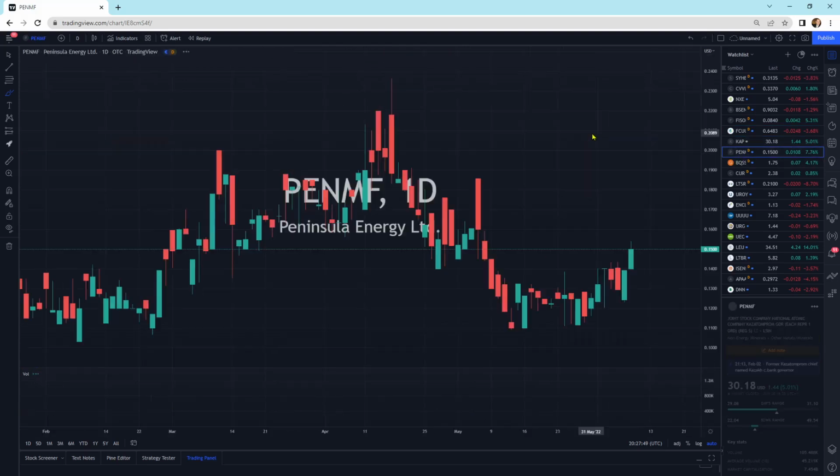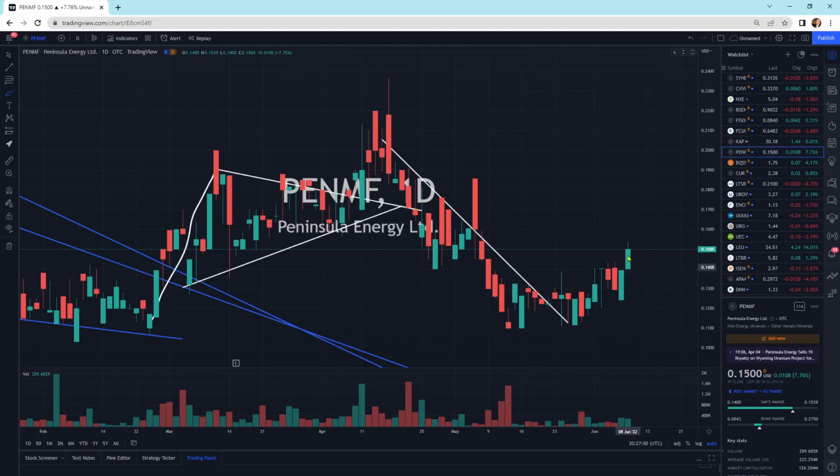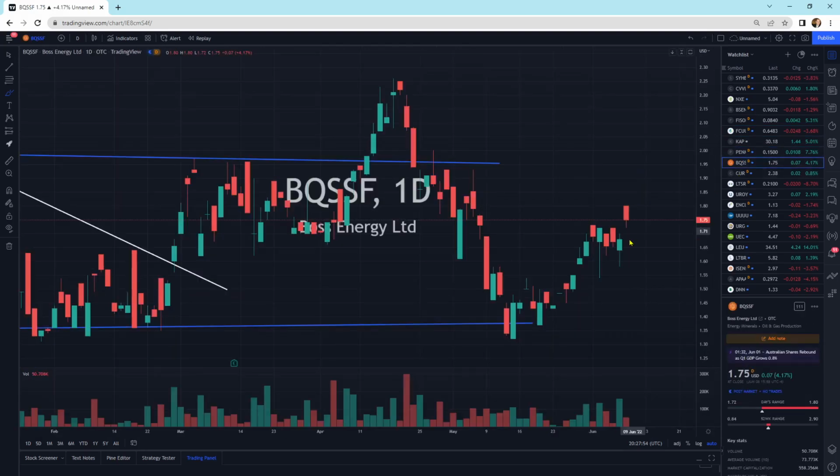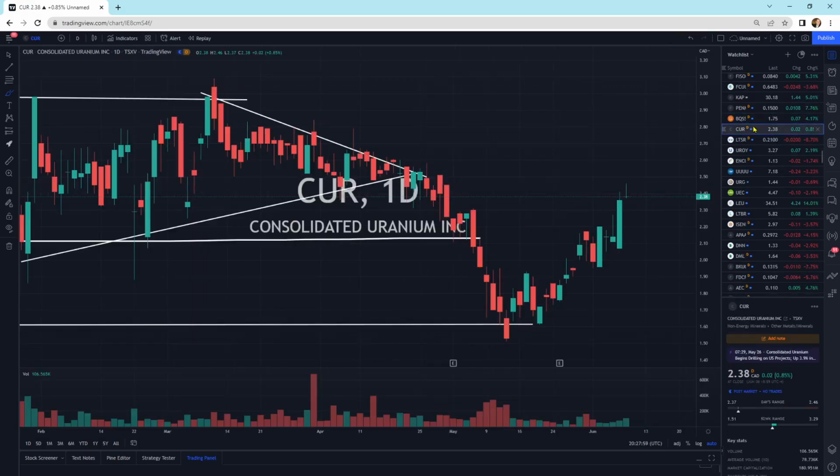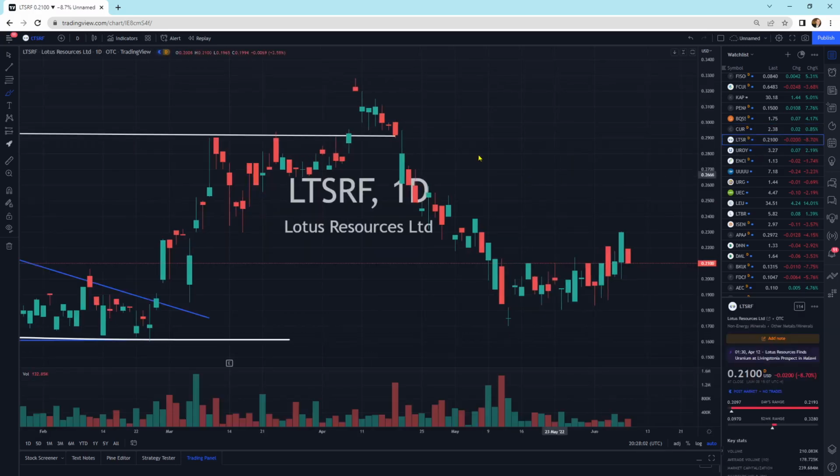Kazatomprom heading higher. That looks good. Peninsula Energy heading higher. That one looks good. I mean, a little bit of wick at the top. Boss Energy heading higher with the momentum coming back throughout the day. Consolidated Uranium just moving sideways. We've got Lotus Resources. Remember, all these downtrends are broken, so the momentum is to the upside in all of them.